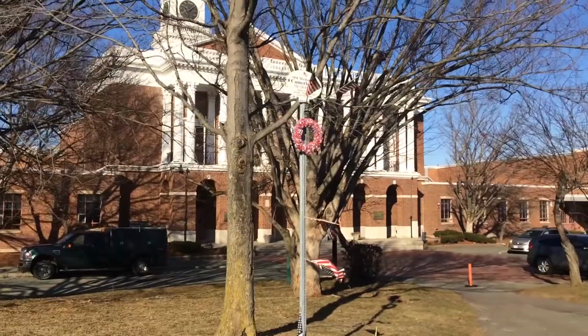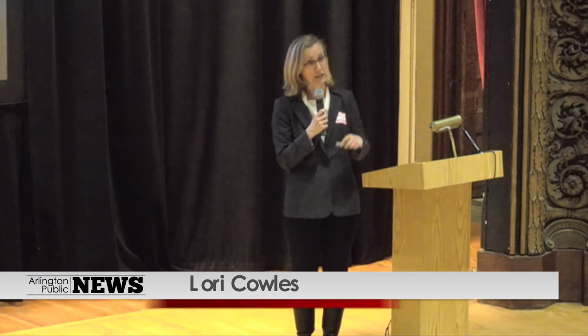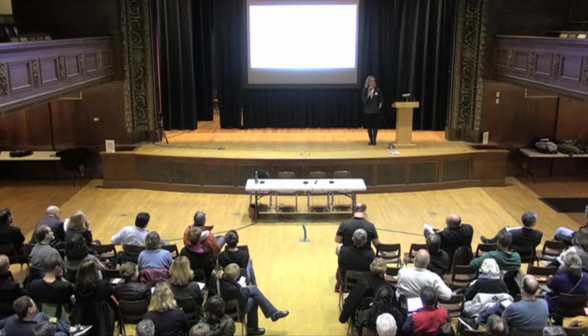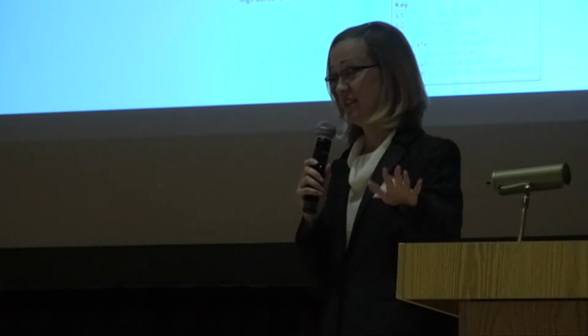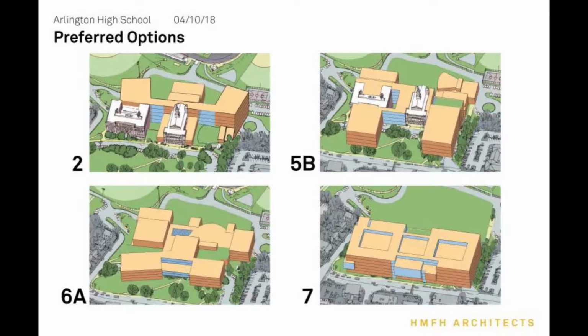When we look at renovation only for this project, we do not fit the entire educational program in the existing building. During a forum in early April, project manager Lori Cowles of HMFH Architects presented 8 different options for the public to consider, which the AHS Building Committee has now narrowed down to 4. 2 keeping Fusco and Column House, 2 all new.